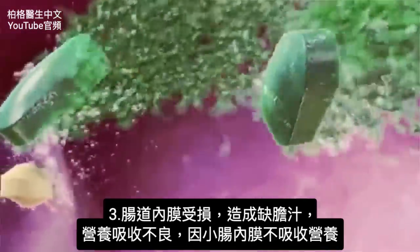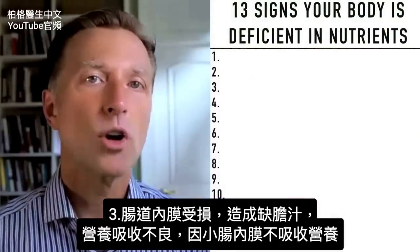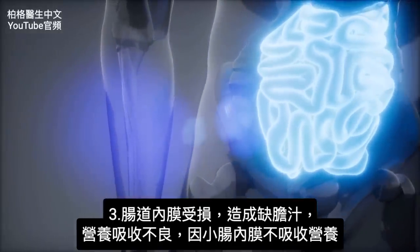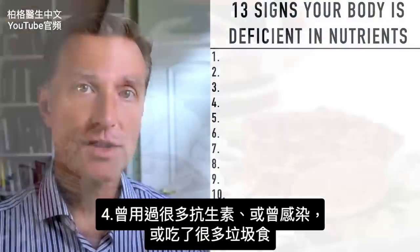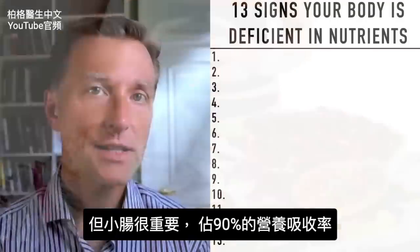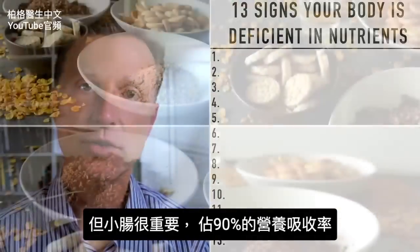Another reason why people are deficient is they have damage in their gut lining. That's called a malabsorption problem. And the surface area of your small intestine is just not receiving nutrients. Maybe you had a history of a lot of antibiotics or some infection, or you ate a lot of junk food, but that small intestine is needed to absorb at least 90% of all your nutrients.